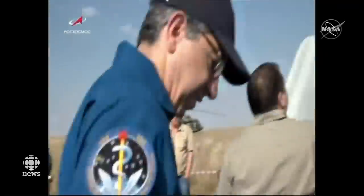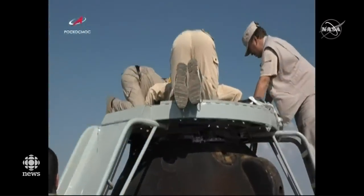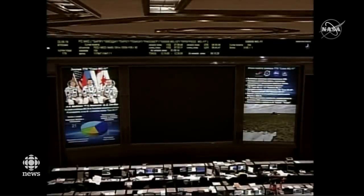Looking good to start with. I'm sure the second crew member will be close by. I'm not sure if that will be Ann or David, but they're already turning back to the capsule to start pulling them out as well.